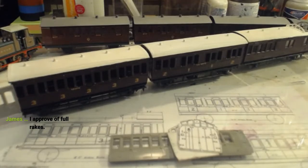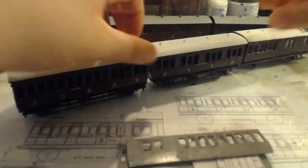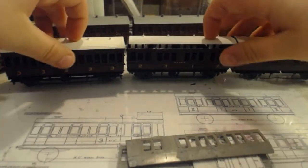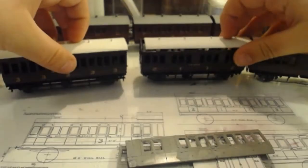Another one just there at the front. Definitely looks right there. And combined with the P-Class, they'll look pretty good, and go nicely next to my rake of four Brighton four-wheelers.